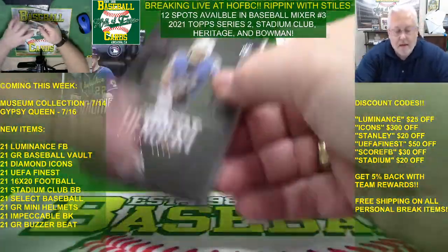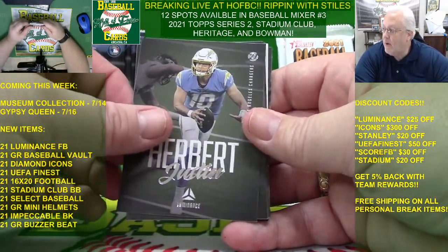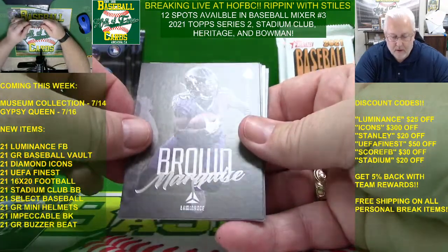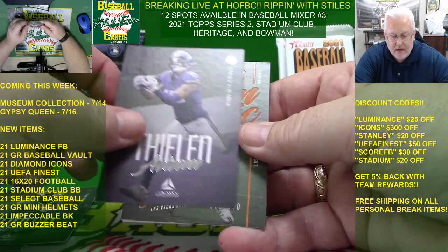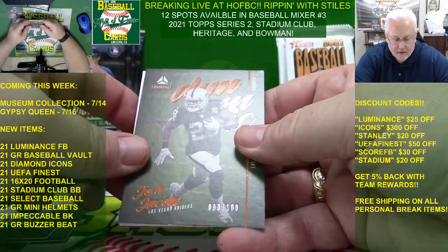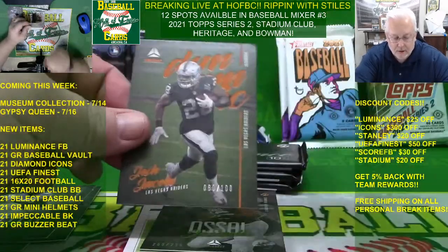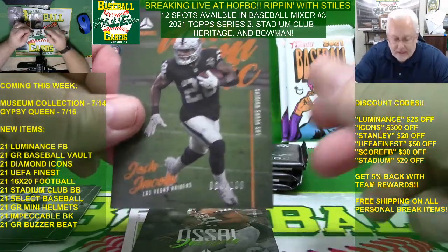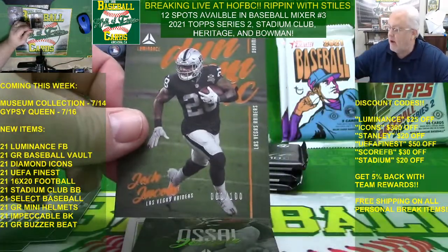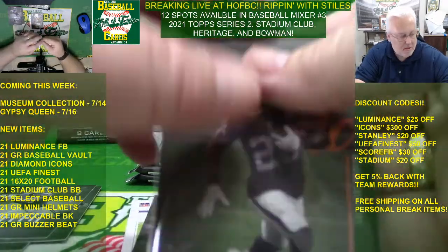Three spots for him. Pack number one from your box. Justin Herbert. So, mixer three. Marquise Brown. Yeah, we were calling it mini for a second. Adam Thielen. Josh Jacobs. Dynamic. Orange. Numbered. You see that number? Sometimes it's easier to see it in the camera. 60 out of 100. 60 out of 100 on the Josh Jacobs.